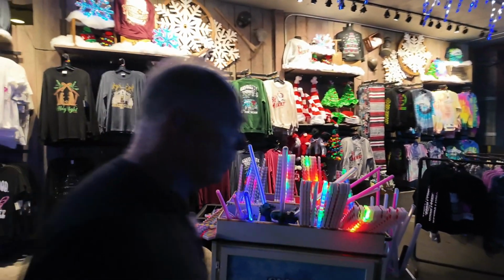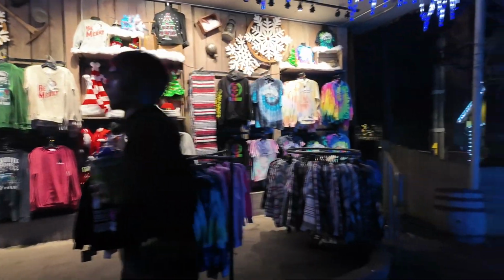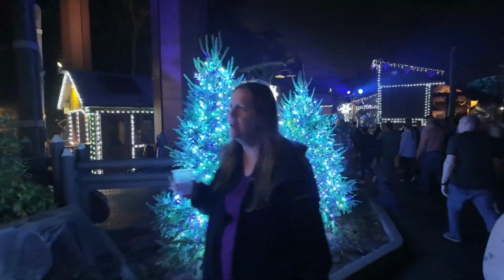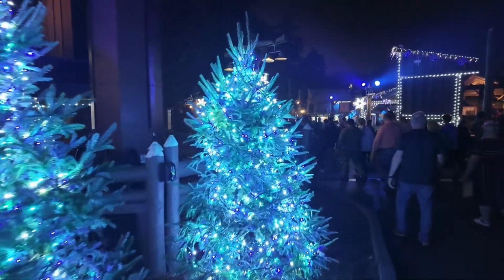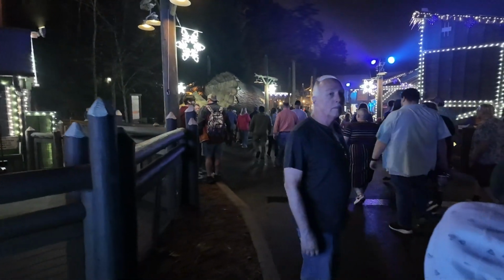Well, they've got some more Christmas merch here at the little Mystery Mine gift shop. So next trip in, we'll have to stop there and take a look at all that. We're gonna head down here, finish walking our way to the front of the park, and just check out the lights on our way.